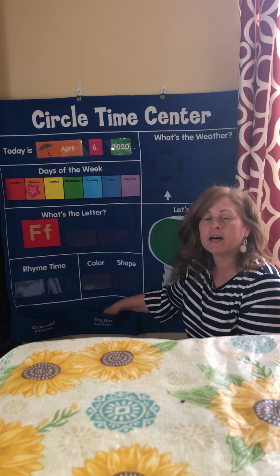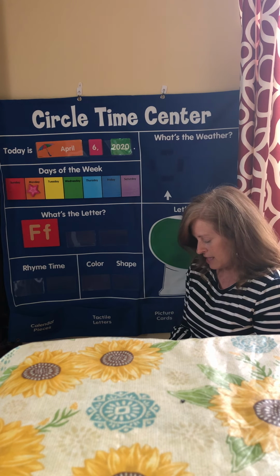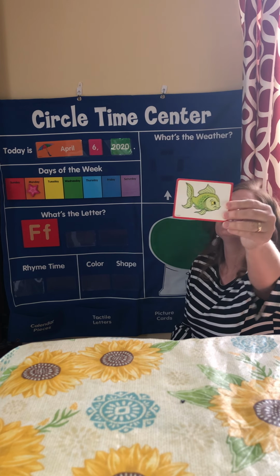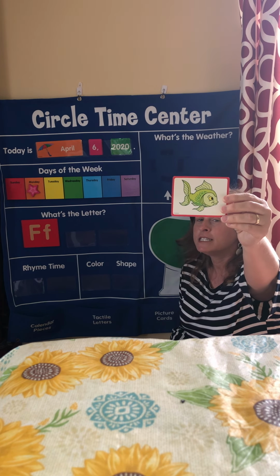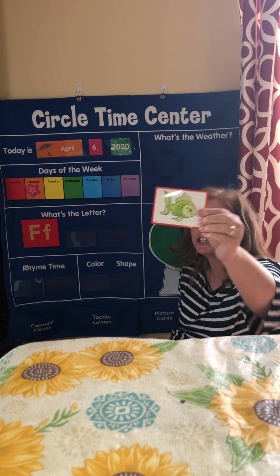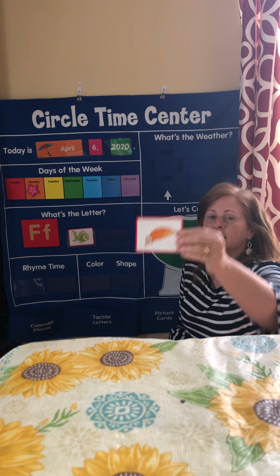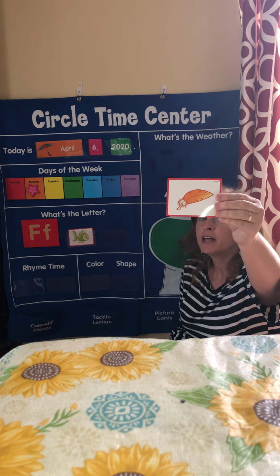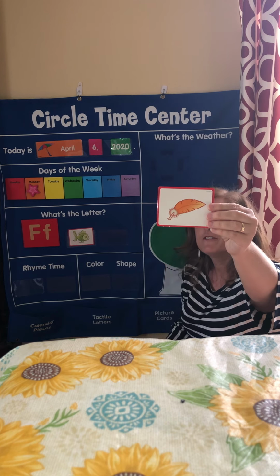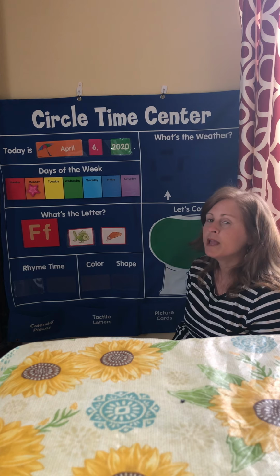F. Now let's pull out our cards. Let's see. We have, F says, fish. Good job. Do you know that one? Say it again. F says, fish. Good job. Let's put our fish up. F says, feather. Good job. F says, feather. Good job.